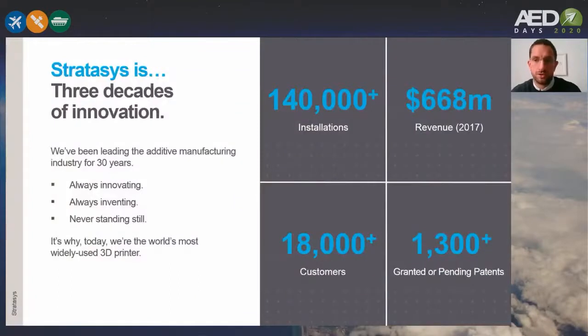Just a couple of words on Stratasys for those of you who don't know this company. It's one of the first companies to enter the world of additive manufacturing, and it has now been more than 30 years that Stratasys has been on the additive manufacturing market. During this time we reached big numbers: more than 18,000 customers and more than 140,000 machines installed. Besides these big numbers, I'd like to point out the number of patents, pending or already registered. This is extremely significant and gives an idea of how much we focus on innovation and continuous improvement.